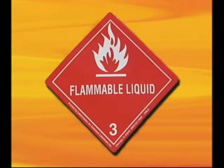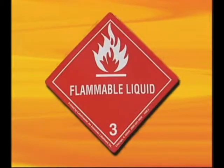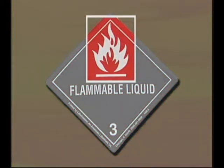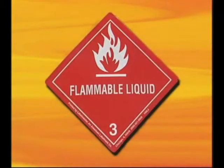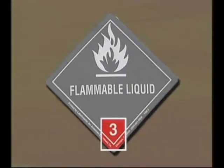They are diamond-shaped and must measure at least 100 millimeters, that's 3.9 inches, on each side. Each hazard class has its own symbol, which must appear in the top corner of the diamond. Labels must also be a specific color and have the hazard class number at the bottom of the diamond.